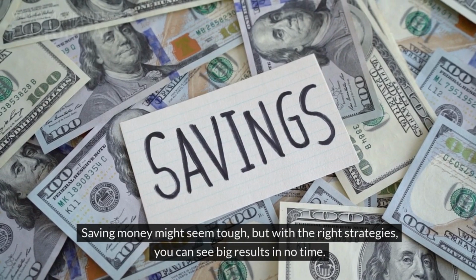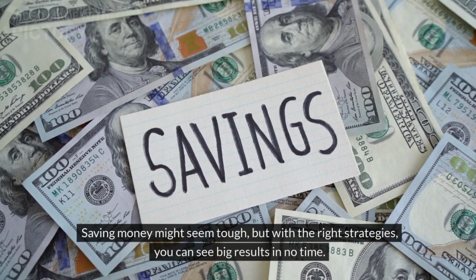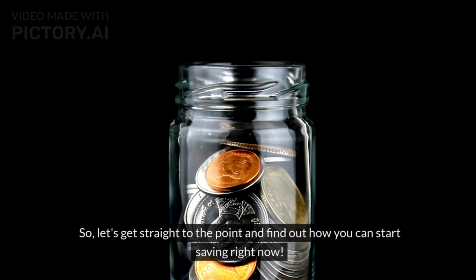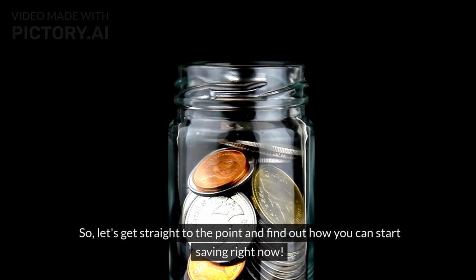Saving money might seem tough, but with the right strategies, you can see big results in no time. So let's get straight to the point and find out how you can start saving right now.